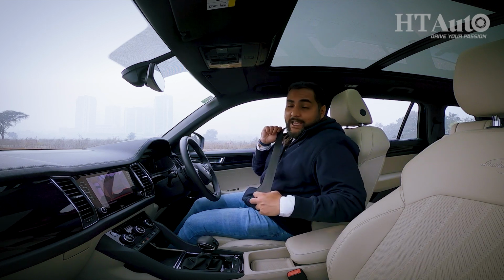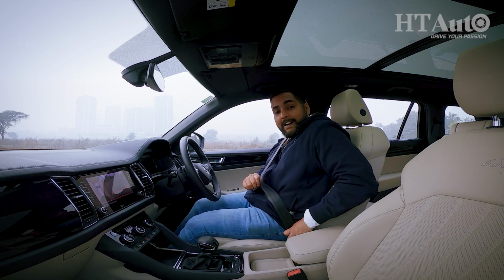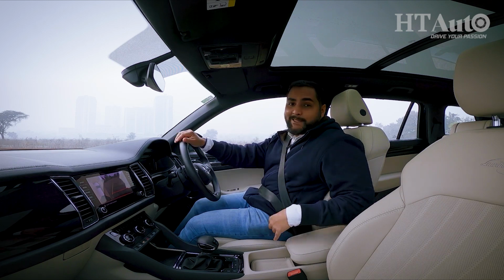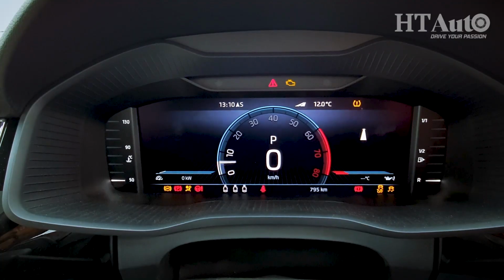The question then is, do you actually need the massage functionality in a car that promises to be fun to drive? Well, can't wait to test this petrol engine, so let's get a move on.